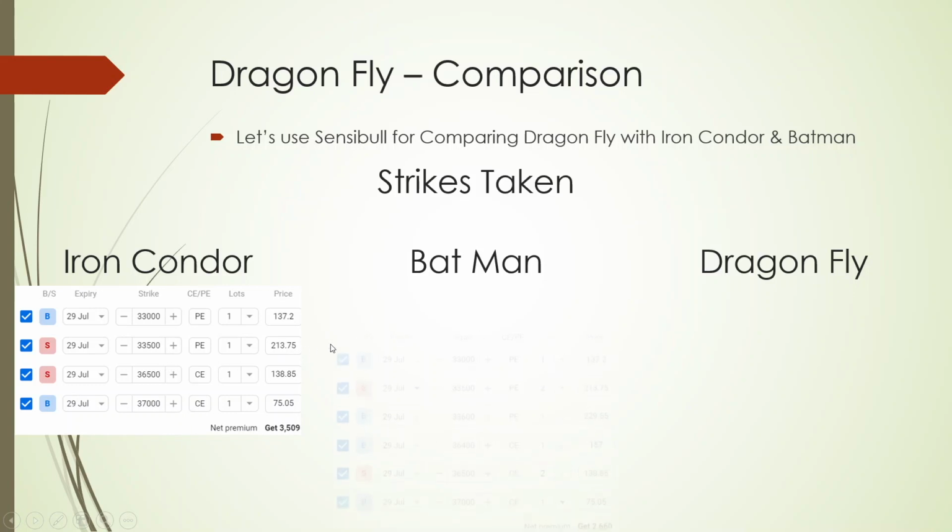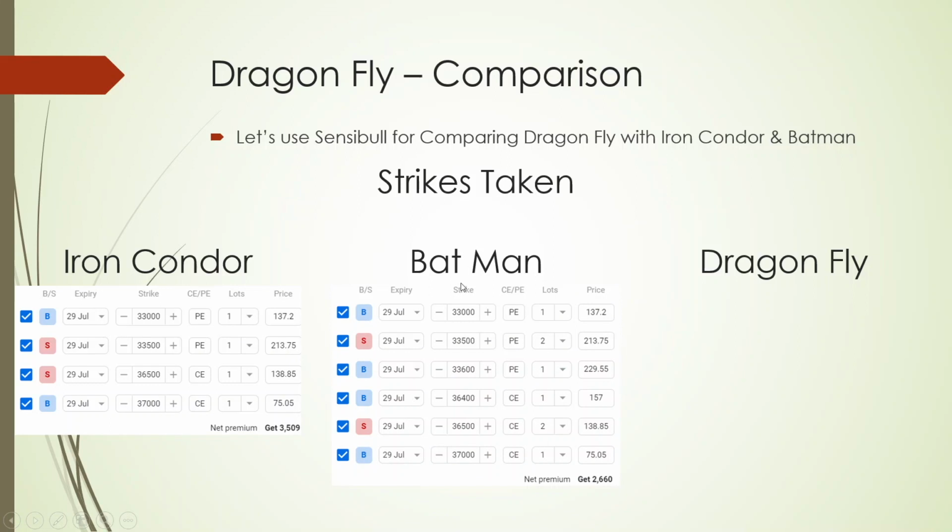The only thing that is going to change is your Batman buy strikes and the Dragonfly buy strikes. In the Batman, we have purchased 33,600 and 36,400. This is PE, this is CE. Okay, we will not talk about Batman, we will focus on the Dragonfly.